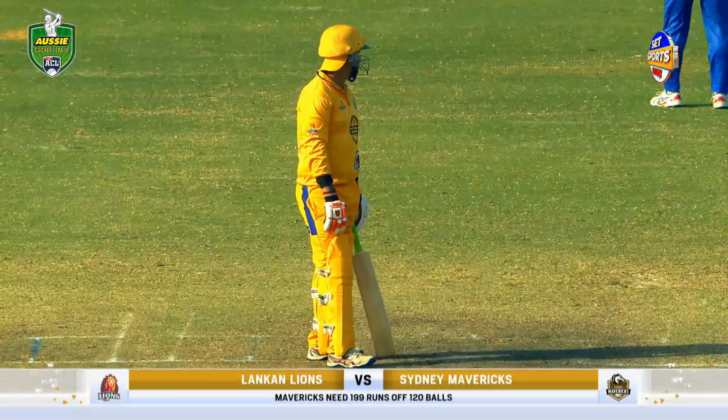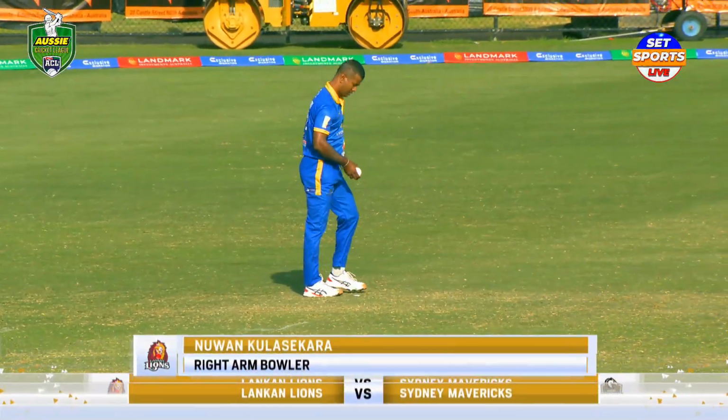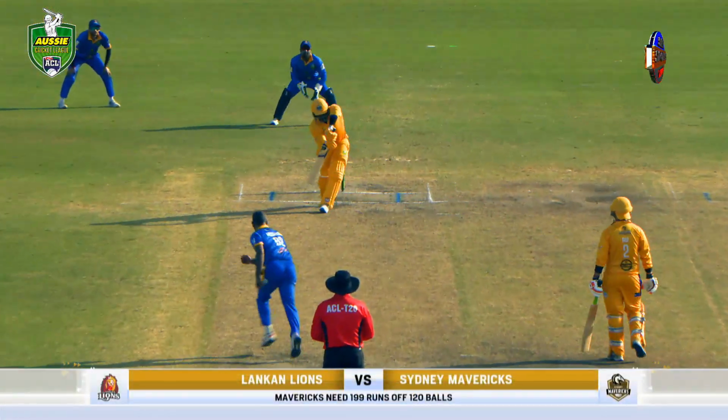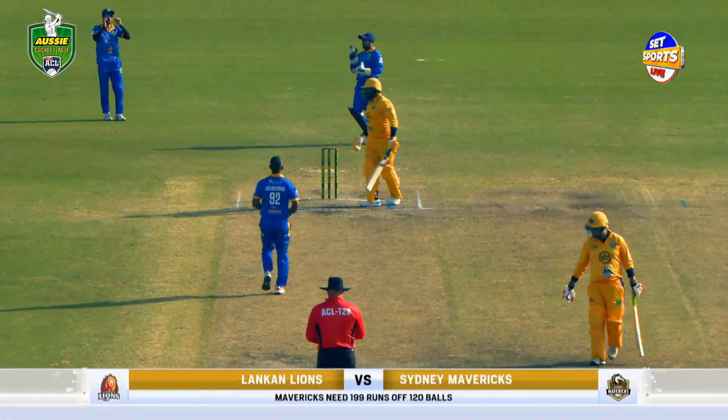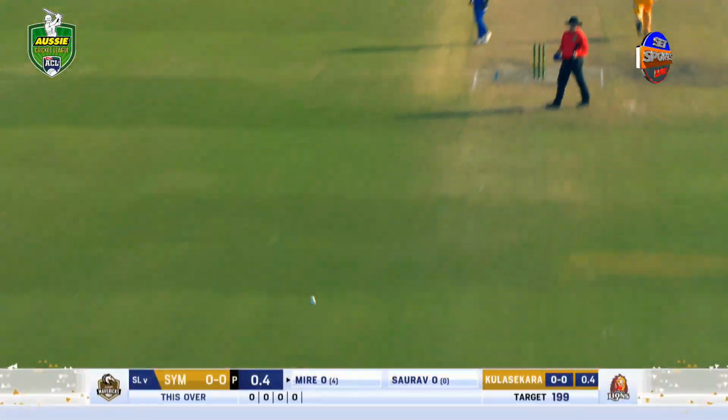And this is a rarity, starting Melbourne. Beautiful precinct. Beautiful facility. Dedicated. Look at this. And Kulasekara starts off from where he left. And Mai will keep hitting if he gets the win.